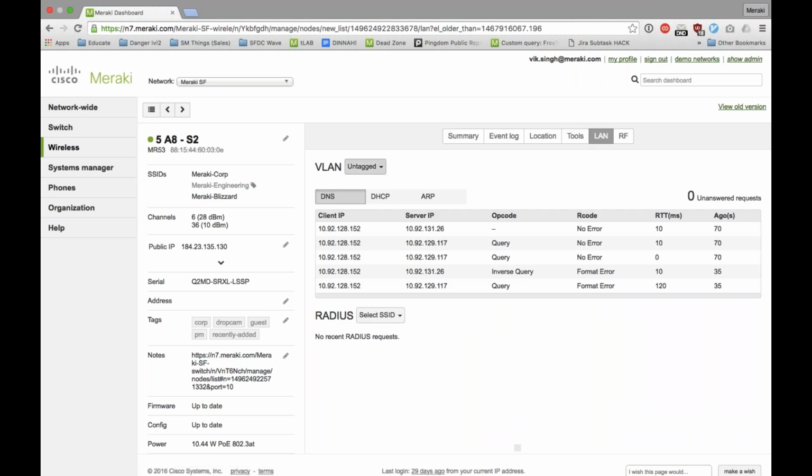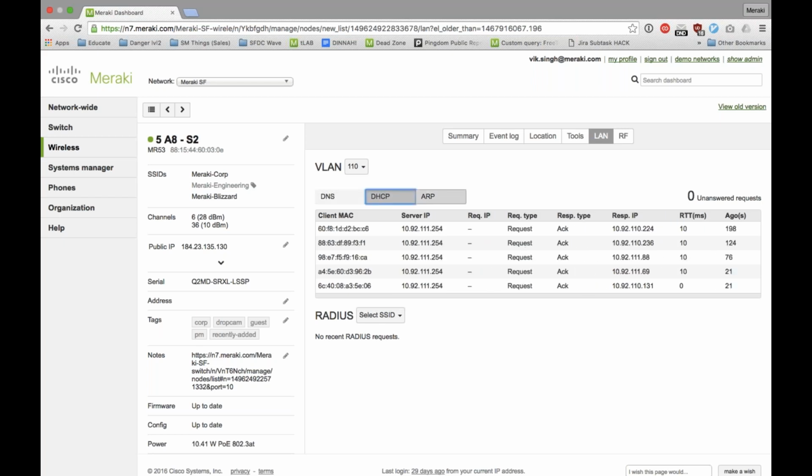We can kind of see what's happening on the VLAN itself. So this is on the untagged VLAN. If I want to jump into a different VLAN, I can say, hey, it looks like we don't have any errors on VLAN 112. Do the same thing for DHCP. We can see all of the ACKs. And we can even look into RF.